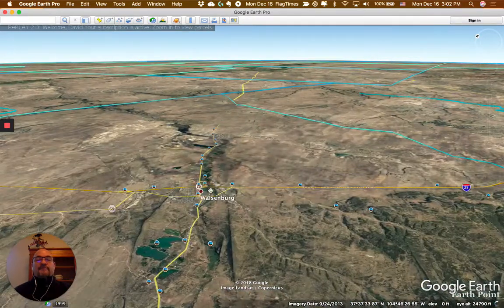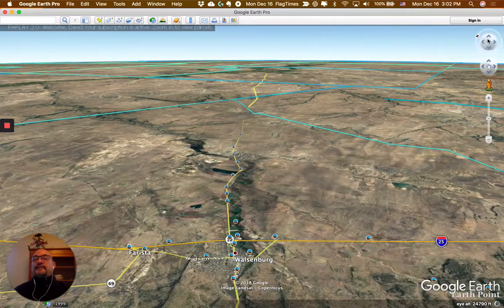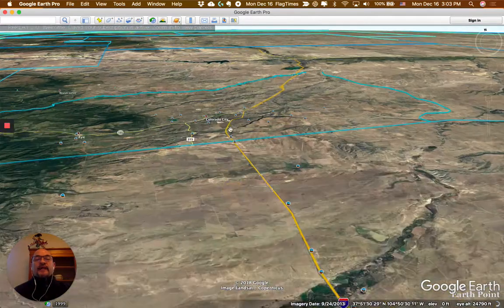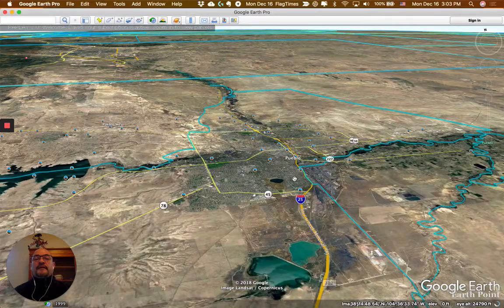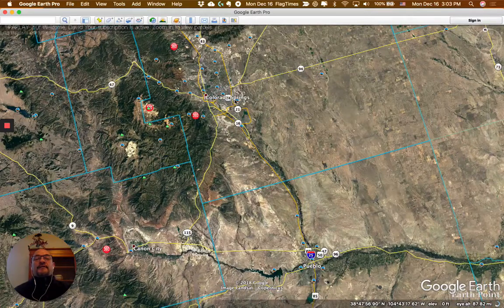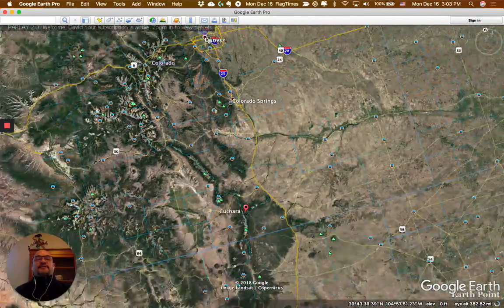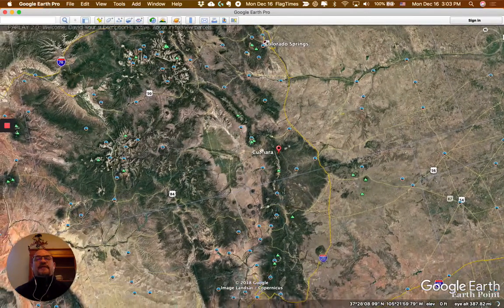Now here we have Walsenburg, and at Walsenburg, you basically go straight up I-25, and then you'll hit Colorado City, and then where's Pueblo? Pueblo's up here. Zoom out a little bit. So we've got Pueblo, and then Colorado Springs. So Pueblo's probably 45 minutes to an hour, and then Colorado Springs another 45 minutes, and then Denver is another hour. You've got about 3.25, 3.5 hours to get to Cuchara from Denver.